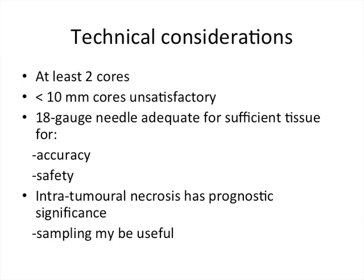Biopsies of the peripheral part of the tumor are sometimes recommended in larger lesions to avoid central necrosis, while both central and peripheral sampling is often recommended for small renal masses. However, a sampling of the entire lesion may be useful for tumors of any size because the diagnosis of intratumoral necrosis does have prognostic significance.